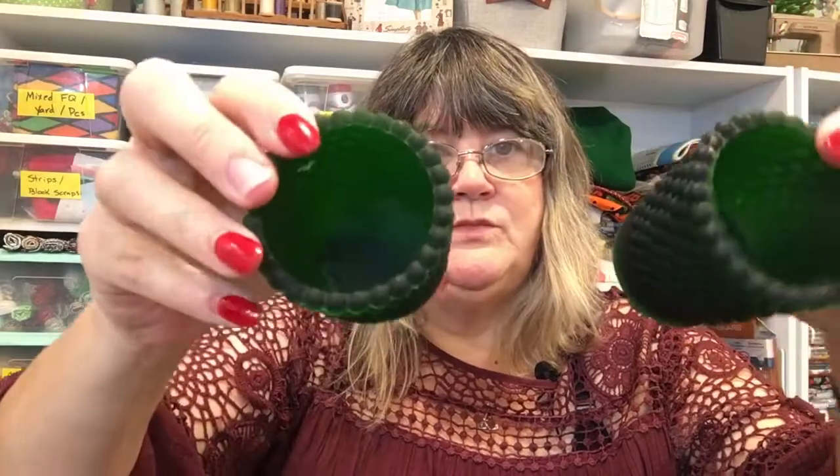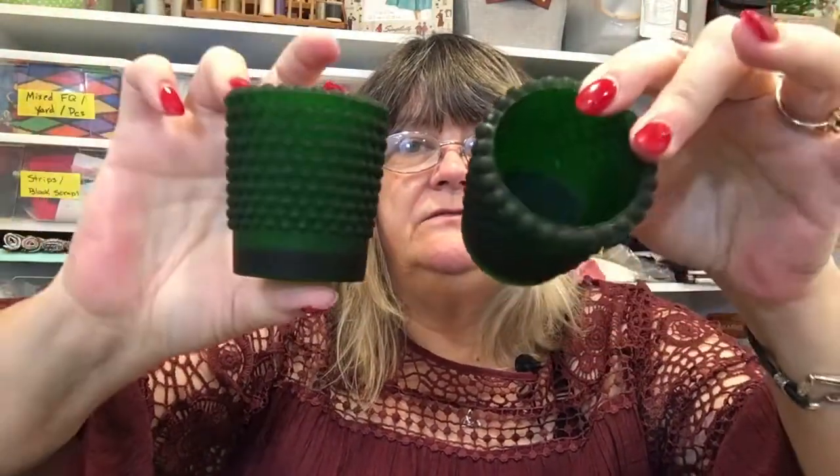I picked up a couple of these for me. This is such a pretty color green of the little candle holders, because I get a lot of things that require them, especially Christmas ones. I have a couple that need replacement ones inside of them, so I picked those up for me.